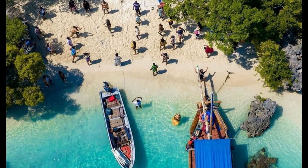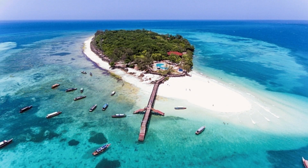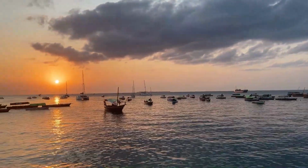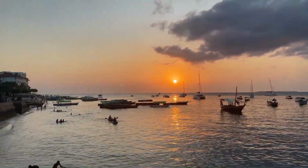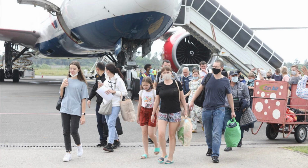Travel tips. 1. Best time to visit. Dry season, June to October: ideal for beach activities and outdoor exploration. Short rains, November to December: fewer tourists and lush landscapes. Long rains, March to May: best for budget travelers, but with more rain too. Getting there. Flights: direct flights to Zanzibar International Airport, Abeid Amani Karume International Airport, from major cities.